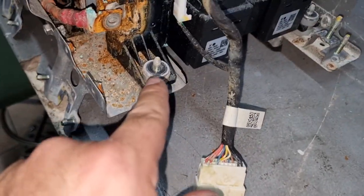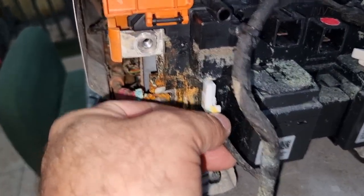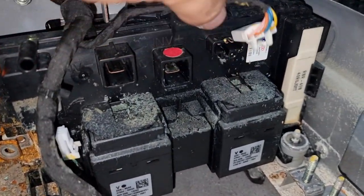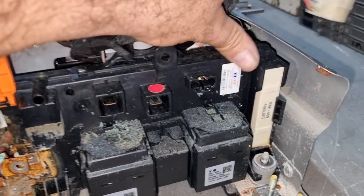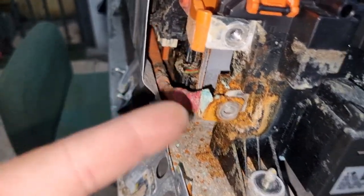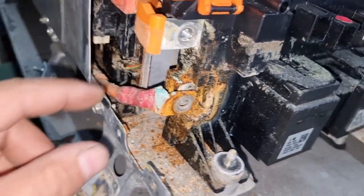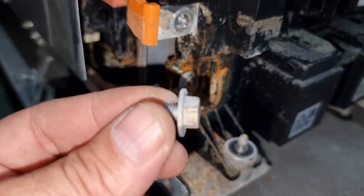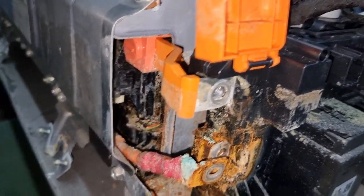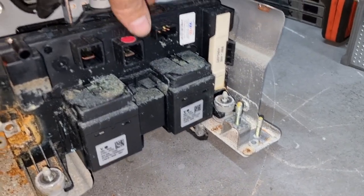Okay, so just by unscrewing 1, 2, and 3 nuts, taking off the current sensor connection over here and the relay controllers over here from low voltage, I can take these out. I managed to take off the bolt from the positive. It gave me a little time, but it's good, it came out. And the negative, not so bad, it was fine, because it was not so much flooded.